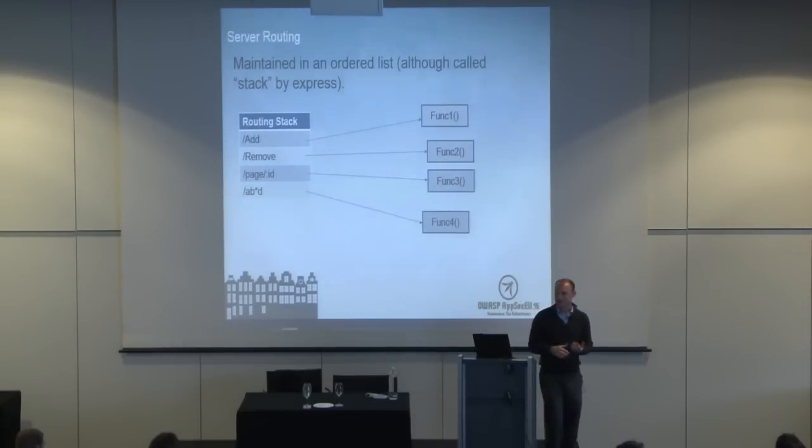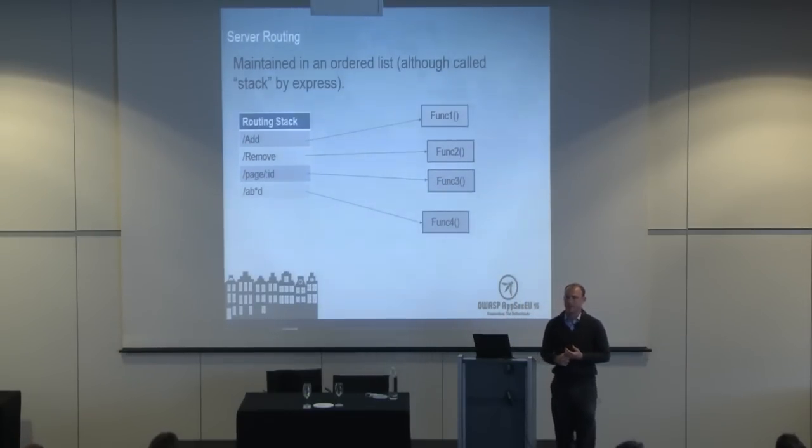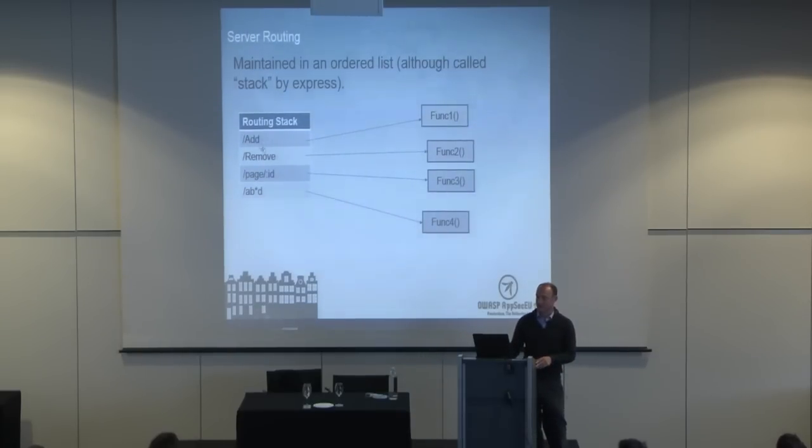The actual routing is done by what they call the stack. There is a routing stack which contains all the available pages, and each one points to a specific function. We see here that add points to function 1, remove goes to function 2. There are some parameters for the RESTful API, so we get the ID used for the page, and we can use some regular expressions. We won't focus on that part here. But I want to focus on the fact that we have a route to the add method.